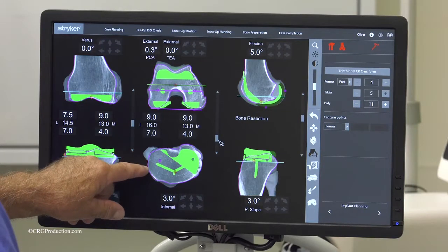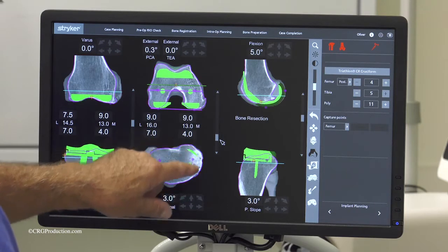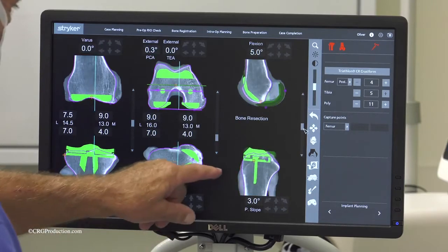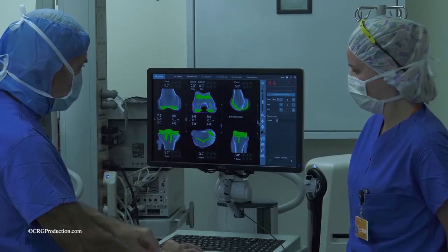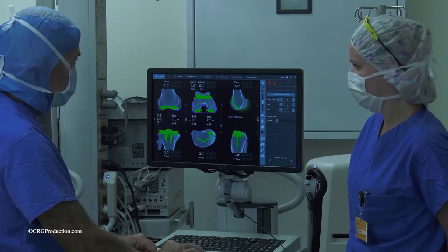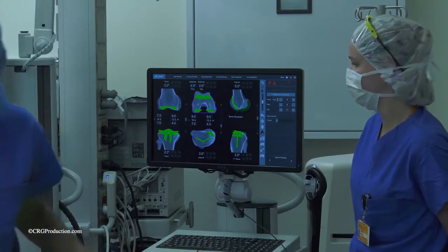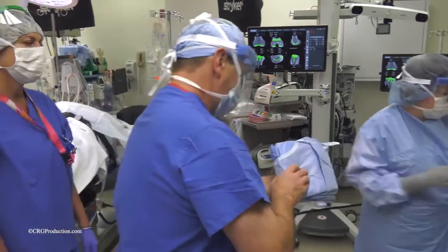Now we're looking from the top down on top of the tibia. There's some bone spurs here which will be taken off. The prosthesis should not sit on the bone spurs. Now lastly, we're looking at the side view of the top of the tibia and making sure the prosthesis is in good position. We're now proceeding on.